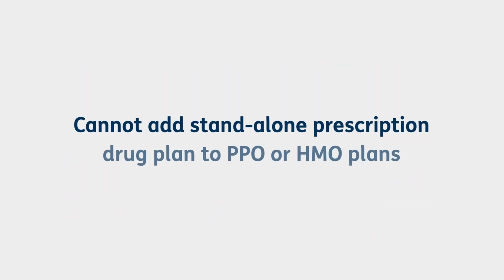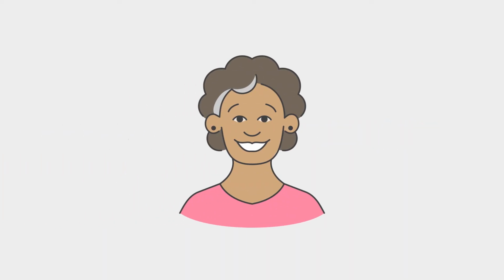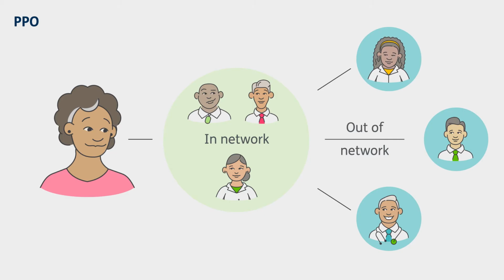However, the Centers for Medicare and Medicaid Services prohibits adding a standalone prescription drug plan to a Medicare Advantage PPO or HMO plan, even if those don't include prescription drug coverage, so consider your needs as you choose a plan. Each type of plan has a slightly different set of requirements for choosing your healthcare providers. On a PPO plan, you have a large network of healthcare providers to choose from. Plus, you have the flexibility of going out of network for care, though you may pay more, and you don't need a referral from a primary care physician, or PCP.